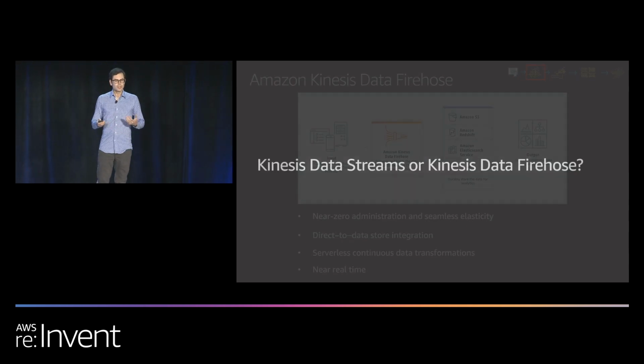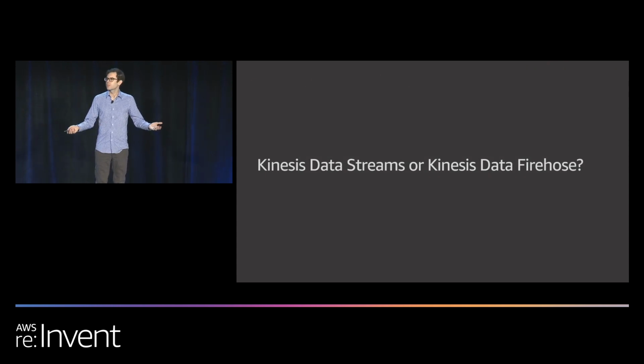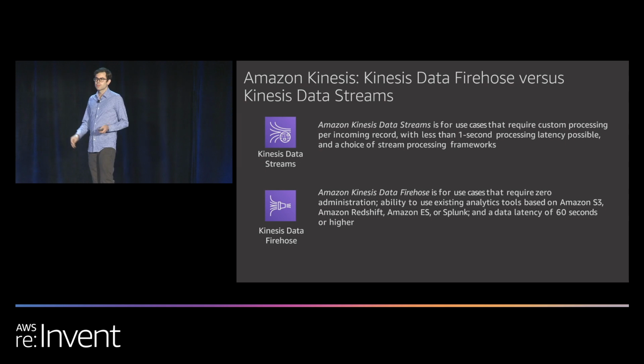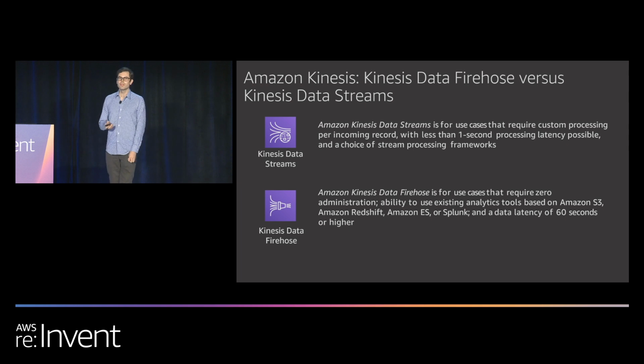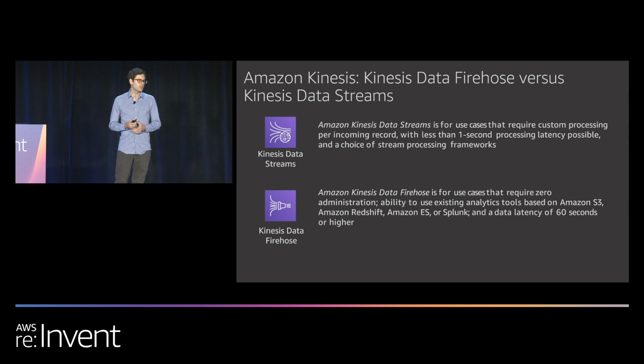So that's Firehose. So a common question is, when would I use one? When would I use the other, right? And perhaps together, right? They're not mutually exclusive. So Amazon Kinesis Data Streams is for use cases that require custom processing or sub-second latency. If you need very, very low latency, Kinesis Data Streams will allow you to achieve that. Whereas Kinesis Data Firehose is for use cases that are going to a managed delivery destination, the data warehouse, the data lakes, and more that I mentioned. But the key thing here is it has data latency of 60 seconds or higher. So if you're using Data Firehose and you need really real-time metrics, it may be not the right choice for you.